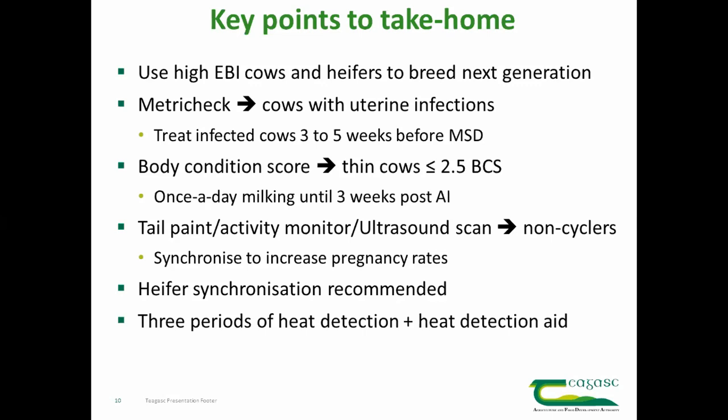So we've a good few questions coming in. So there's one: can heifers be synced without the use of the seeder? I think you might address that again there, Stephen. Yeah.